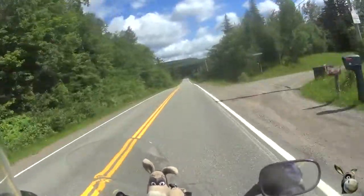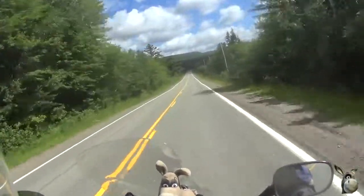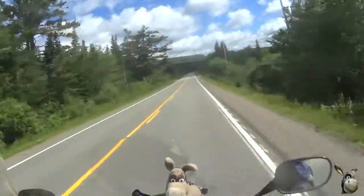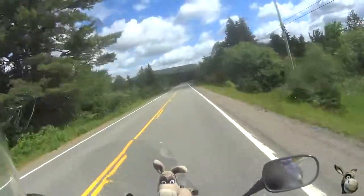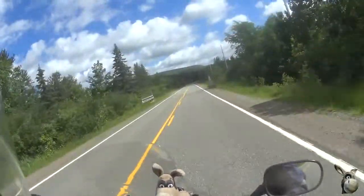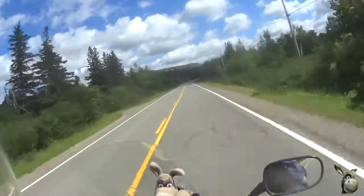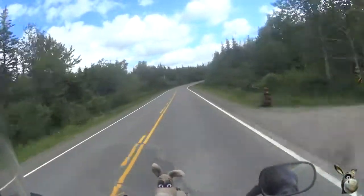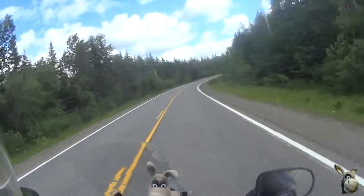But last night, had a storm come through. I was able to outrun it to get to my campsite, and then it hit. So had a little bit of a long night, and now we're just gonna sit here and ride this trail.